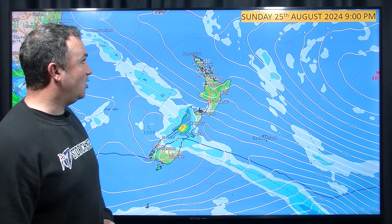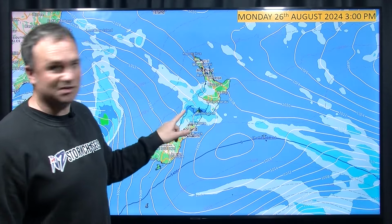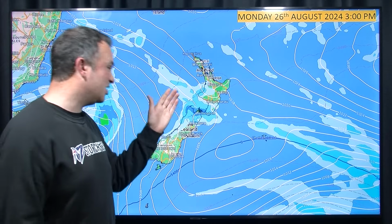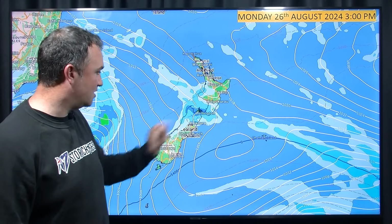Let's move to overnight, I believe, into early Monday morning. So there's that front there. That's the leftovers of it, bringing a little bit of rain to the top of the South Island. A smidgen of instability in that, perhaps a low risk of some thunder in there.